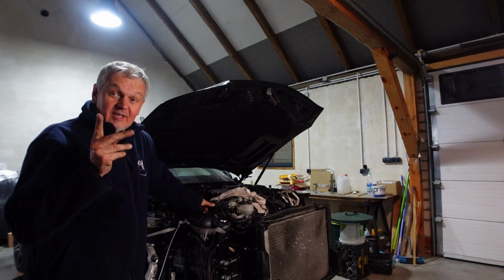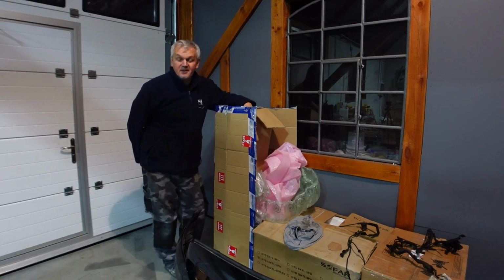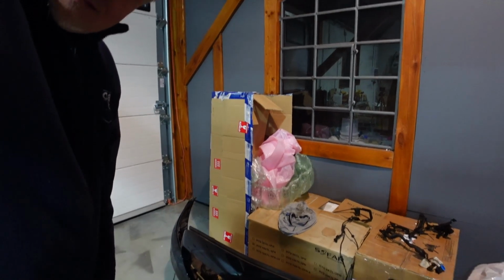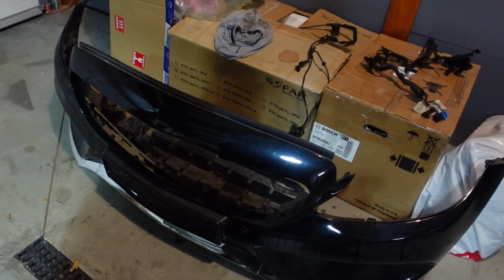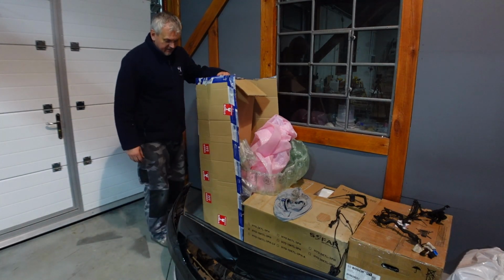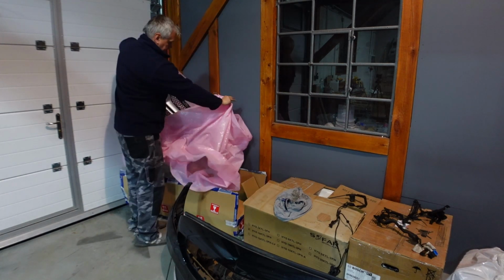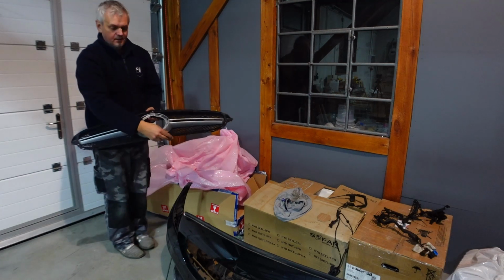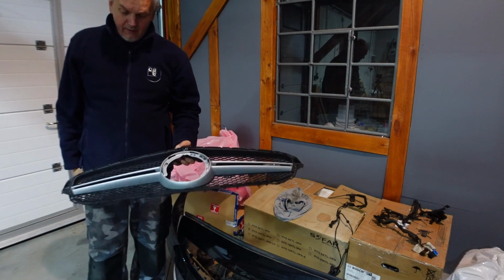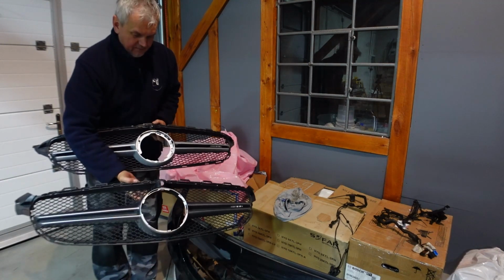But I've got something. Let me show you what. Alright, so, you'll probably remember the debacle I had with the C63 grill to fit my C43 bumper. And the grill said, I'm having none of that. So I went out and, ta-da! I purchased a C43 grill. So here's the C43 and here's the C63.